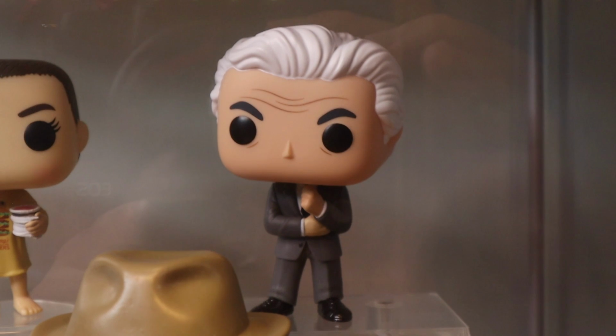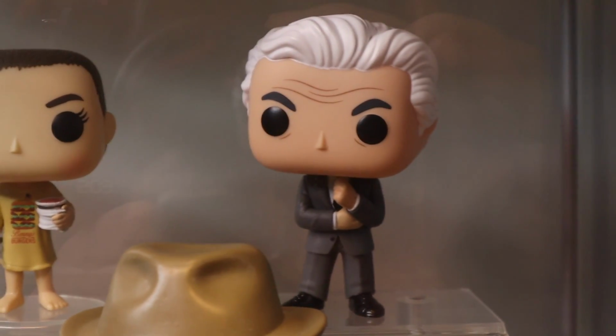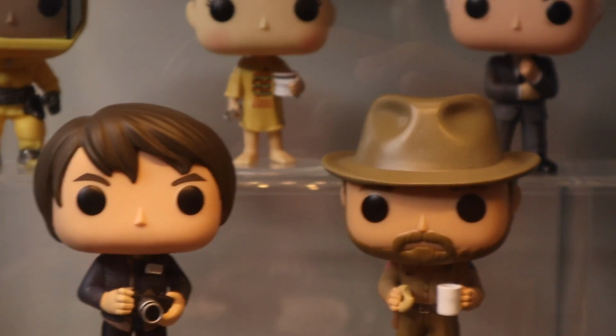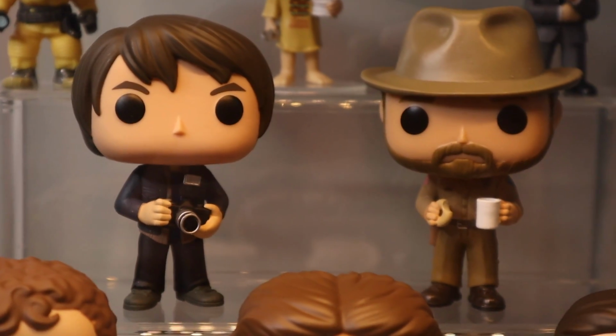And to the right, I've got Dr. Brenner, just an iconic Stranger Things character. Obviously, he's pretty easy to hate, but still, that look is just iconic early Stranger Things. Then if we drop down a row, I've got Jonathan Byers from Season 1 being a little creep with his camera. He's real weird in Season 1, as we all know.